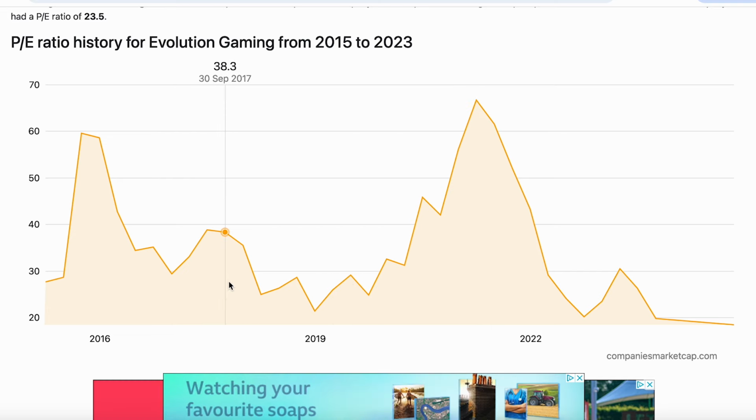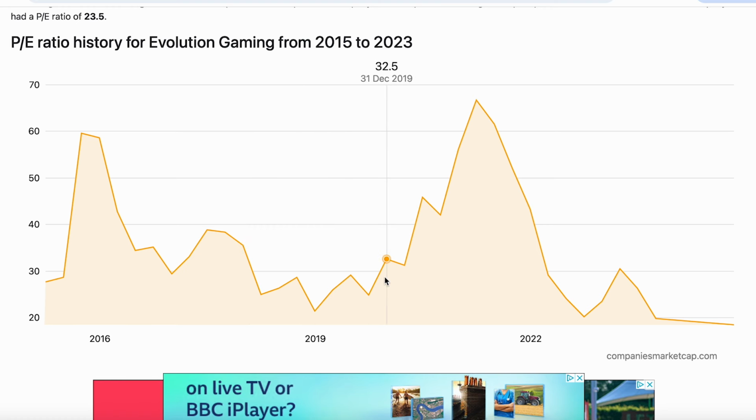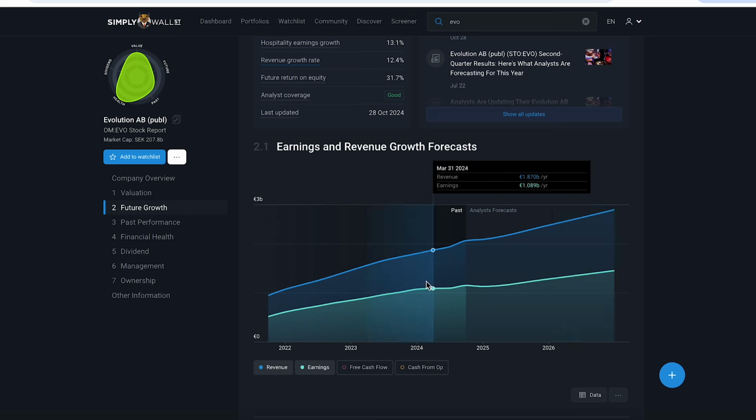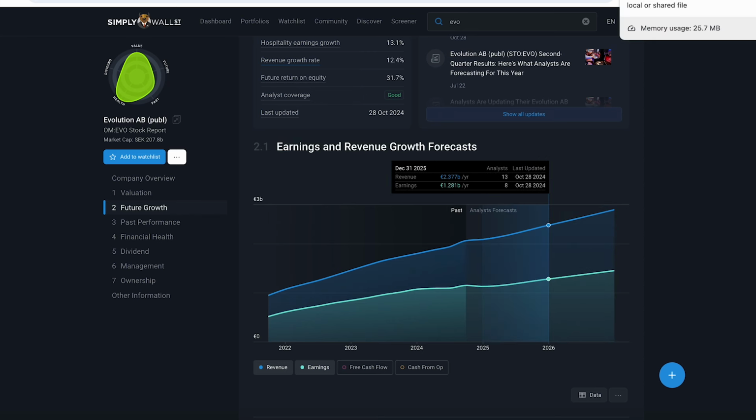Previously this company used to trade around 20 to 30 times earnings. So you're getting it at half the P/E it normally trades at, and yet the growth is as fast as what it's ever been as well. So it's looking a very interesting opportunity to me. So yeah, I did buy some of this stock, and that's it. That is the only stock that I did buy through the 1st of October to the 1st of November.